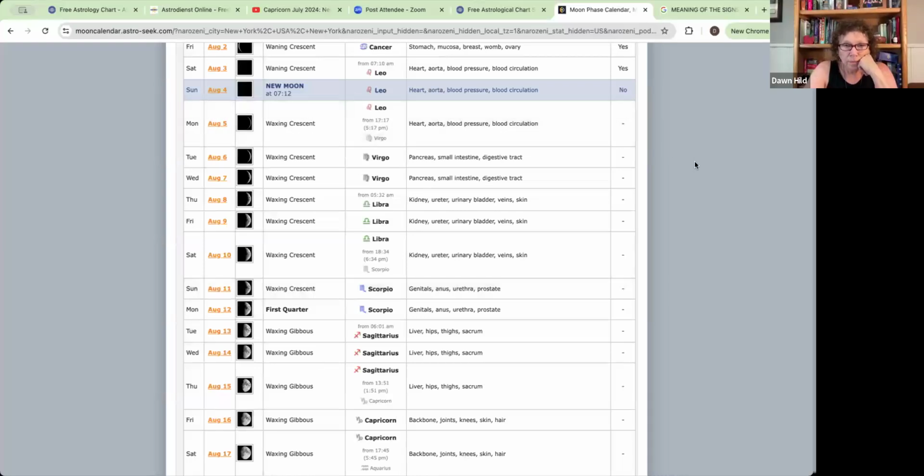So here is the new moon that we had on Sunday, 7:12 a.m. And then you can see that it was a waxing crescent moon. And then you see where it went into Virgo. So I like this particular website. It's moon calendar at astroseek.com. And it shows the area of the body that this would cover. But as you move through here, you can see exactly the time it changes. These are Eastern time for these changes of the moon. So you do get a sense of when it's actually going through and when it's switching to another sign.